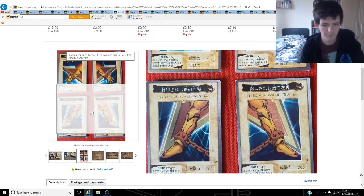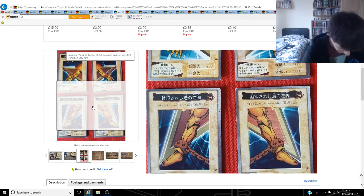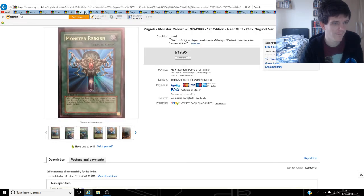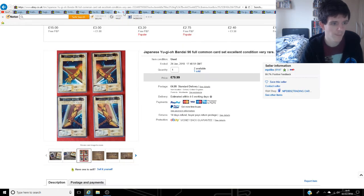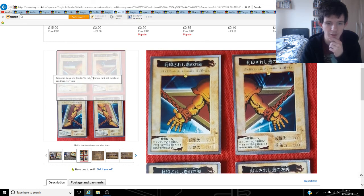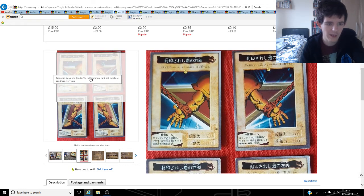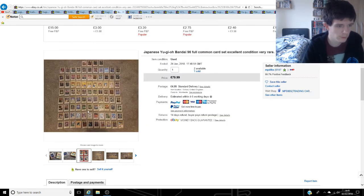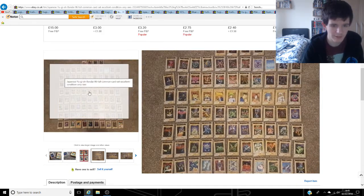This is the... I did have it here. The Exodia the Forbidden set. Oh, 2 seconds, guys, my memory's shocking. The Exodia the Forbidden set. So the left arm, right leg, left leg, for example. And that's all the commons there, Japanese.